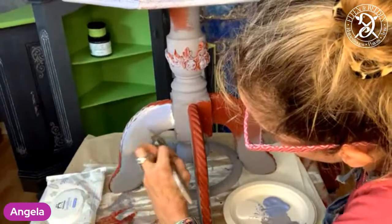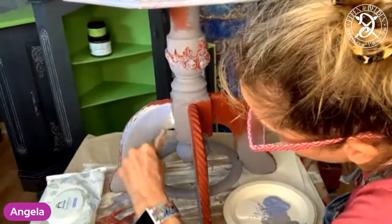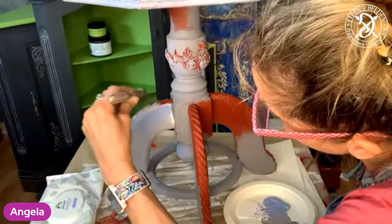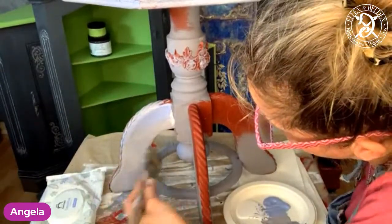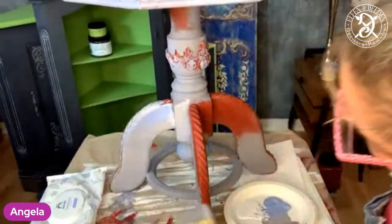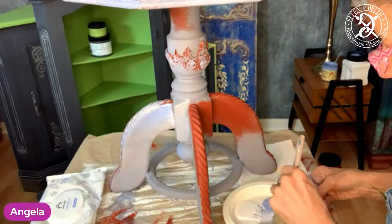Down there where it's only the Mason Dixon Gray and the blueberry, there's no crackle on there basically. I'm gonna blend those areas in a little. Can do that. So let that work. The crackling starts pretty much straight away. And I've applied the crackle last week.